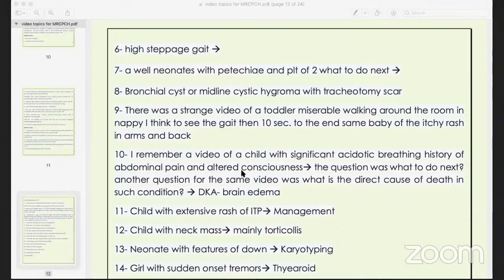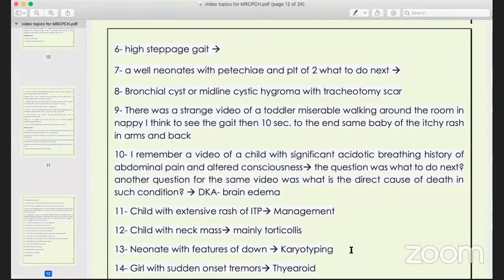Okay, next. Child with neck mass, mainly torticollis. So this is, I think, that is called what? Sternocleidomastoid. Sternocleidomastoid abscess or tumor, because there is torticollis. Okay. Next. Neonate with features of Down. What investigation will you do? Karyotype.